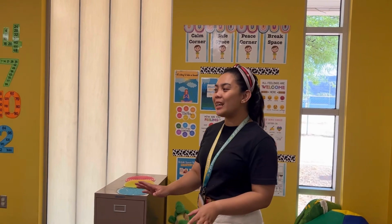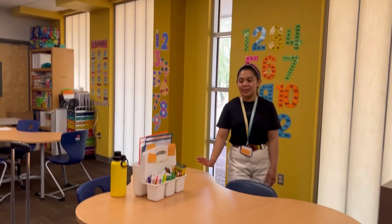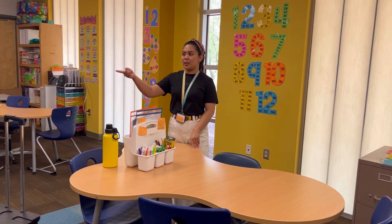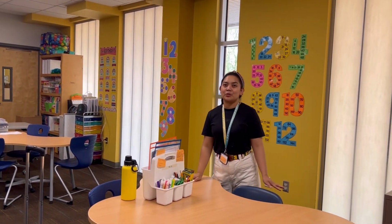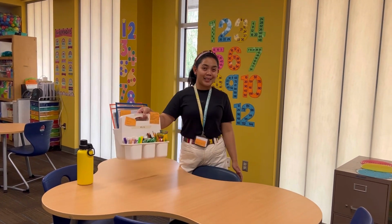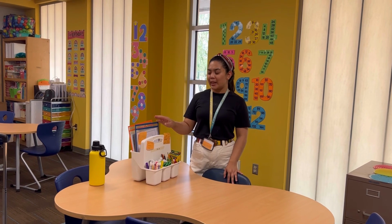And on this side, we actually have like 3 centers. So this is for my parent and the other one is for my parent, and I have my own table. This is where we usually do centers. So I have this bucket already. I usually prepare this every morning, every single day.